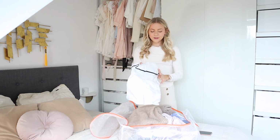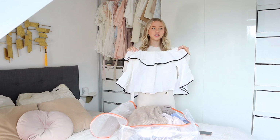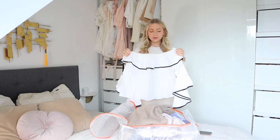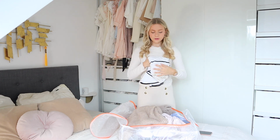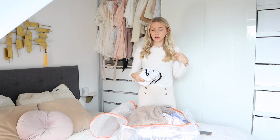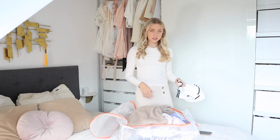Okay, I've got this top, and I'm pretty sure I've already put this on my Vinted. If not, I should definitely do that, because I don't think I'm ever going to wear this again. Although I do love this top and I think it's pretty, it's just a pain to wear around the armpit. So I think this should go into my vintage pile.